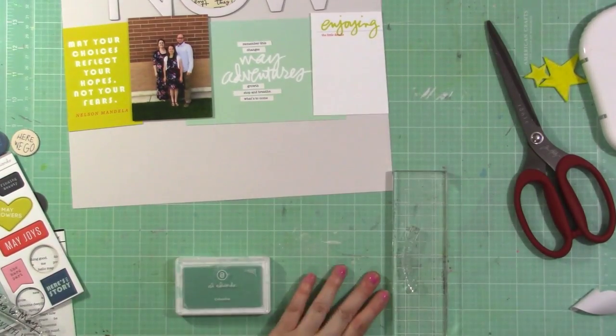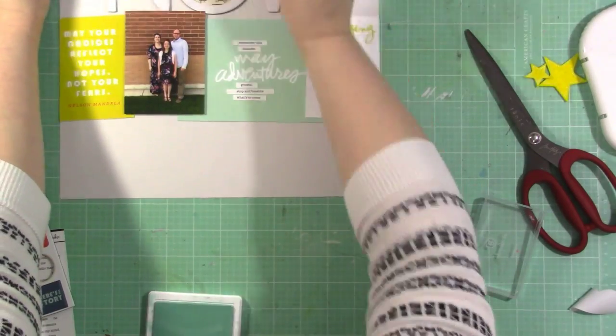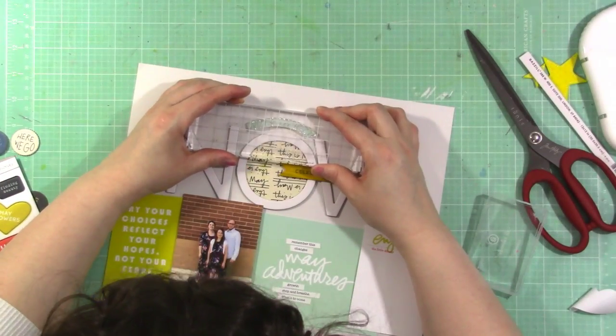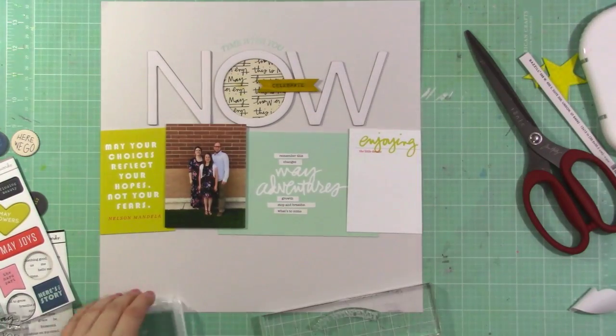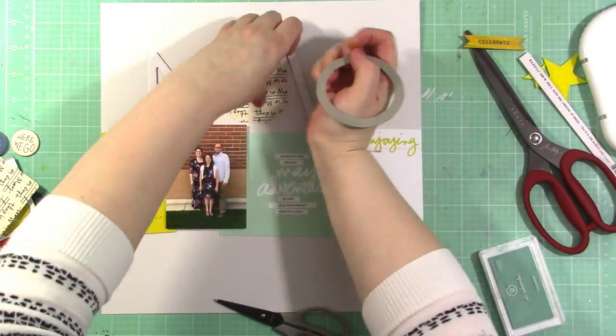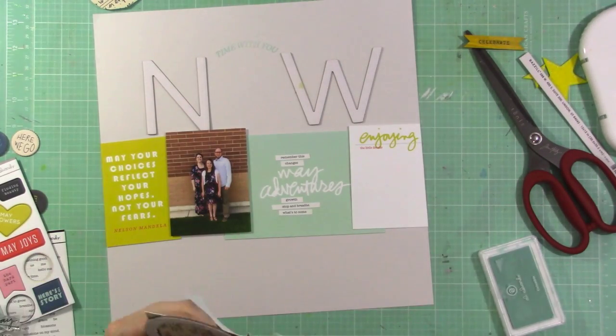And I'm going to use the Columbia ink. It matches that May Adventures card, and I just love that color. It looks very, very subtle. In real life, you can see it better than you can on the video or in the photos, but it turned out really nice. I think I could have curved it just a tiny bit more and it would have looked a little better, but it is what it is.